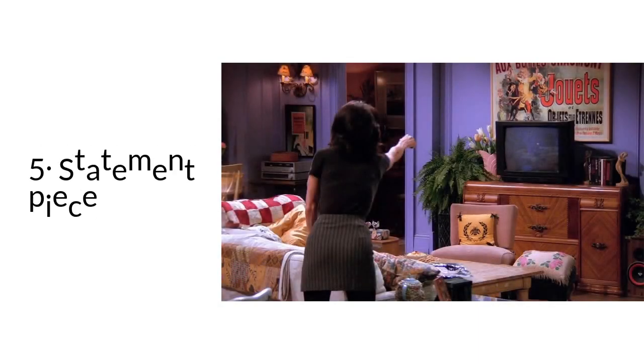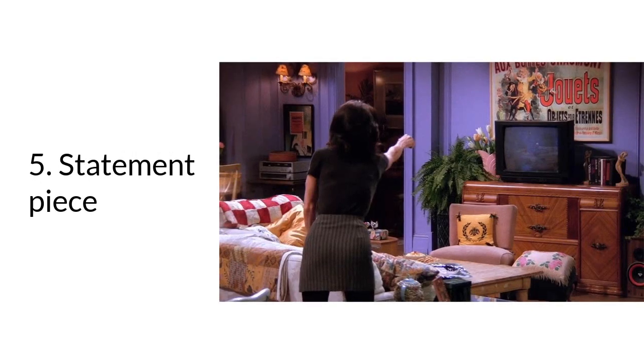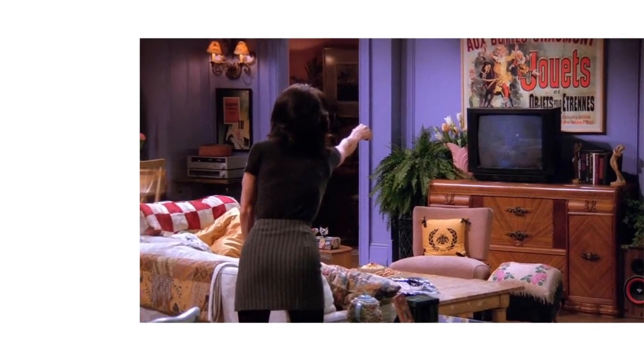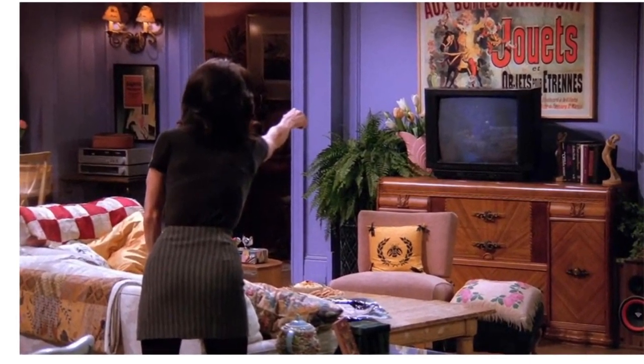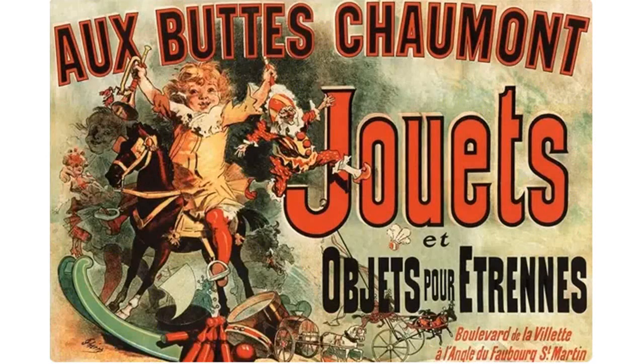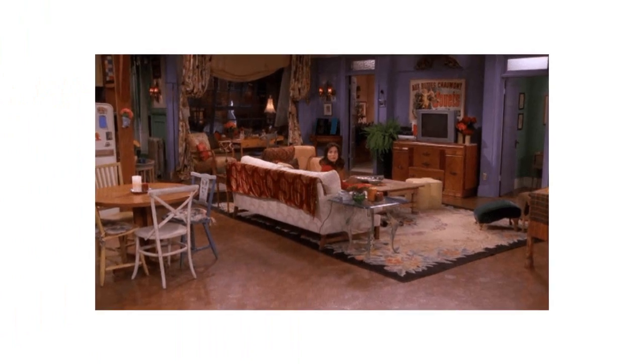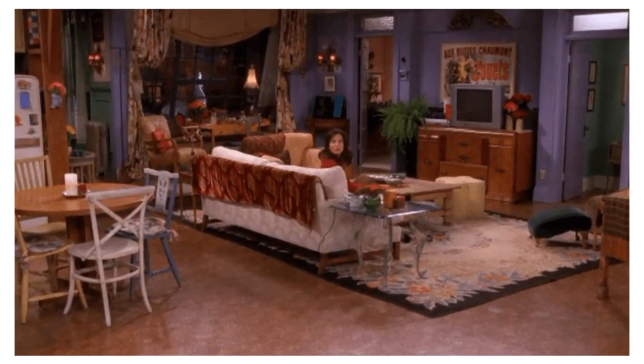Number 5. Statement piece. Every eclectic style needs a statement piece, and the statement piece needs to be bold and eye-catching. For Monica's apartment, the statement piece was... Right, the French poster behind the TV. Eclectic style gives you the freedom to have something really huge or something that does not go with anything else in the space. Just be careful not to overdo it. I mean, for any space, one statement object is enough, maybe two for some bigger areas.